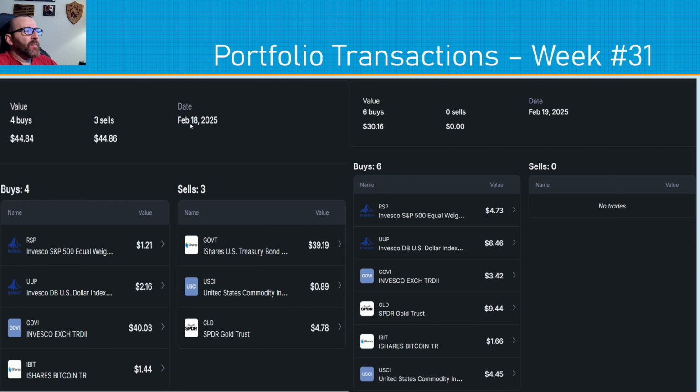But anyway, on February 18th, I swapped those and I did a rebalance. So you'll see some selling of commodities here, 89 cents, and some selling of gold here, $4.78. And then you'll see some buying of stocks, $1.21, US dollar, $2.16, and then Bitcoin, $1.44. So primarily I just switched from GOVT to GOVI, and I rebalanced a little bit extra I had, and that was on February 18th.